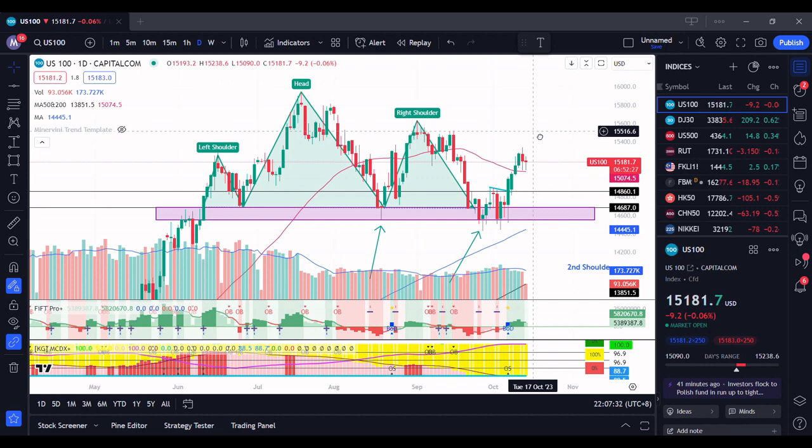Okay, so at the point that I'm doing this it is about 10 p.m. The US index is actually still live. Okay, US, Hong Kong, and also Nikkei index, the futures are actually still live, so you can see it's still moving. But I will review it based on what I see from the current chart.